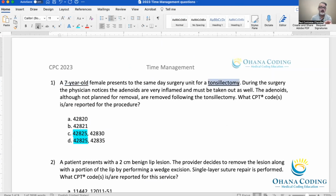Now notice I did not read the question first before I started looking up the code. So now I'm just scanning for the word tonsillectomy. I see tonsillectomy here again, but the sentence is regarding the adenoids, which, although not planned for removal, are removed following the tonsillectomy. So adenoids are also removed, and that's an important data point to look at.